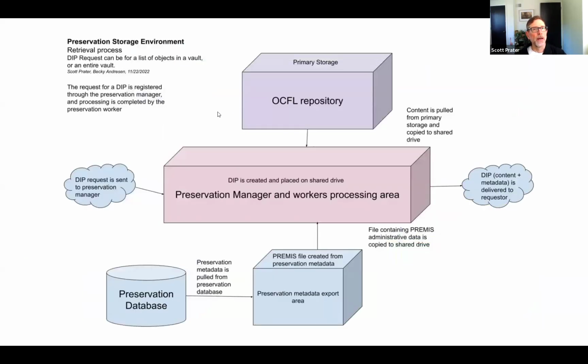Okay, and then I'm not going to go into how DIPs are generated, but we've also run testing and have generated DIPs. Basically what we can do is generate a DIP for a list of objects that are in a vault. So somebody would need to say, I need these objects from a vault, or we can create a DIP for everything in the vault.